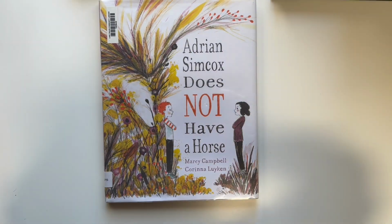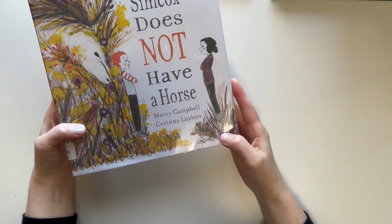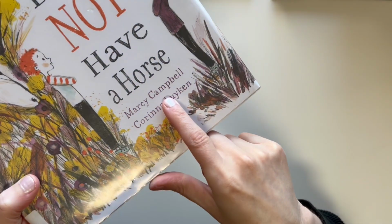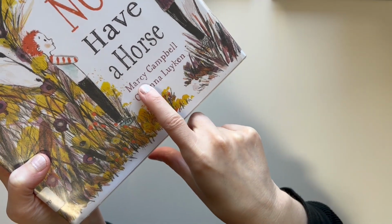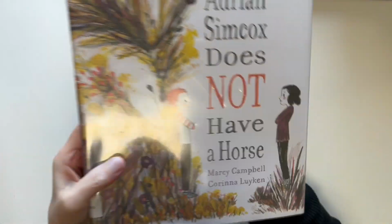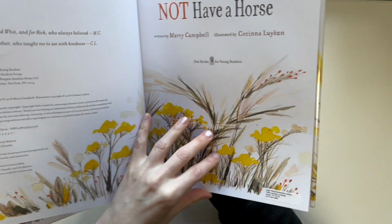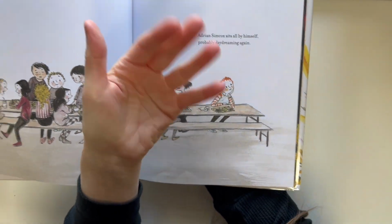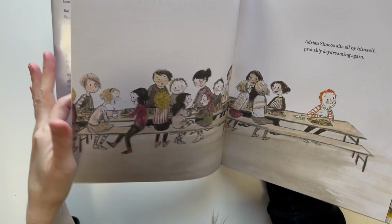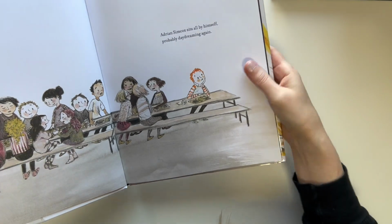And then my second favorite is this, Adrian Simcox Does Not Have a Horse. The illustrator, whose work I really love, is Karina Lukin, and the author is Marcy Campbell. This book is all about a little girl who is really annoyed that this little boy keeps saying he has a horse. I don't want to spoil it because it's a picture book and it's short, but she doesn't believe that he has a horse, and she just wants to prove him wrong.